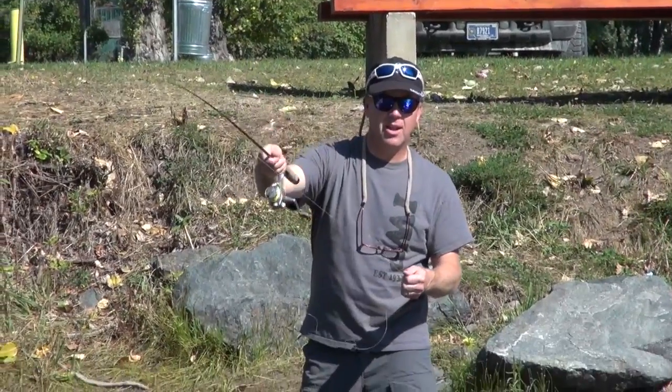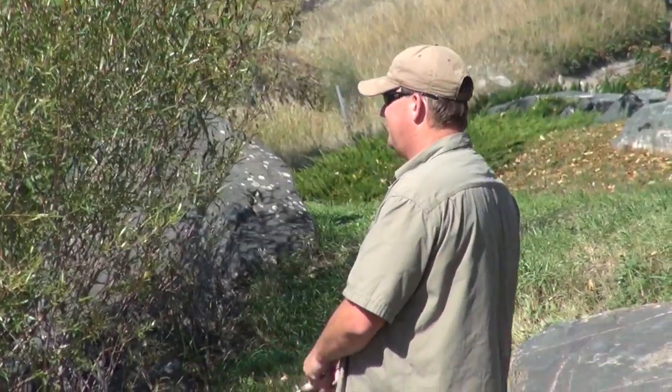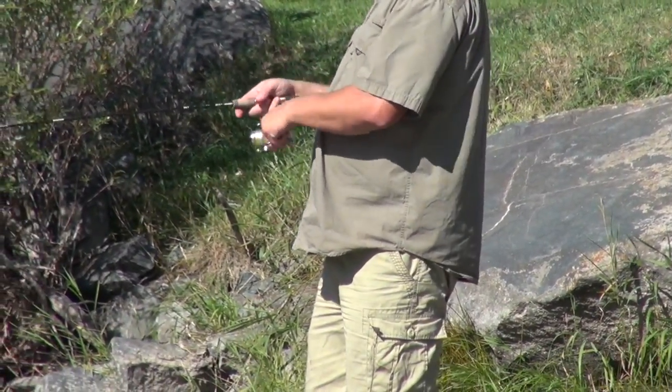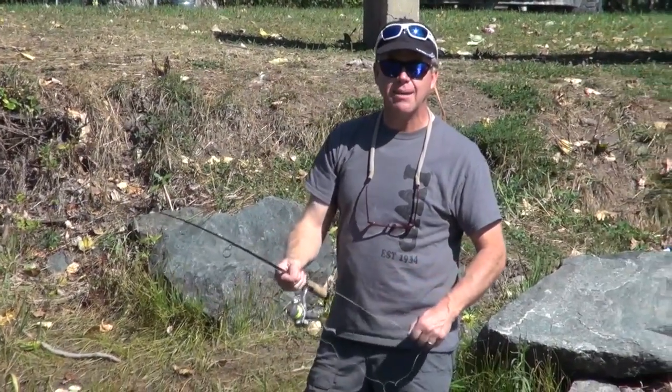Yeah, we're up here in Eureka on the Tobacco River trying to catch some kokanee. They run up to the river this time of year to spawn, and it's the only time where they let you snag them. There we go.